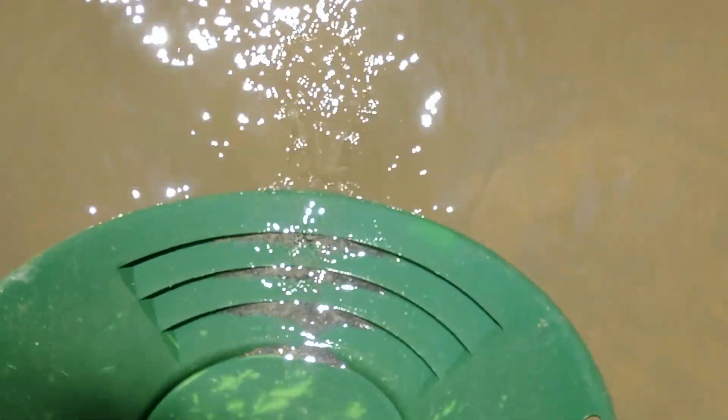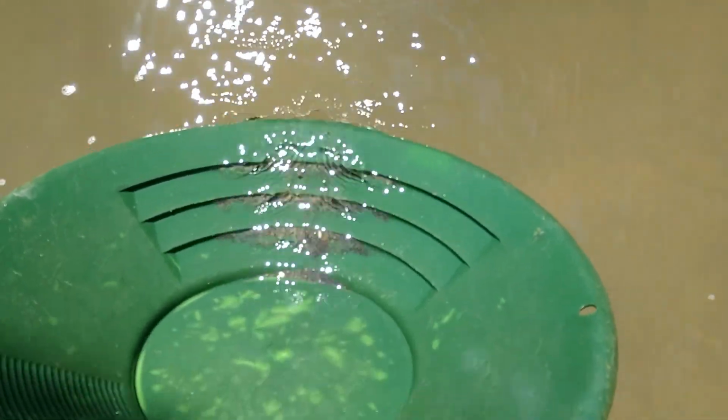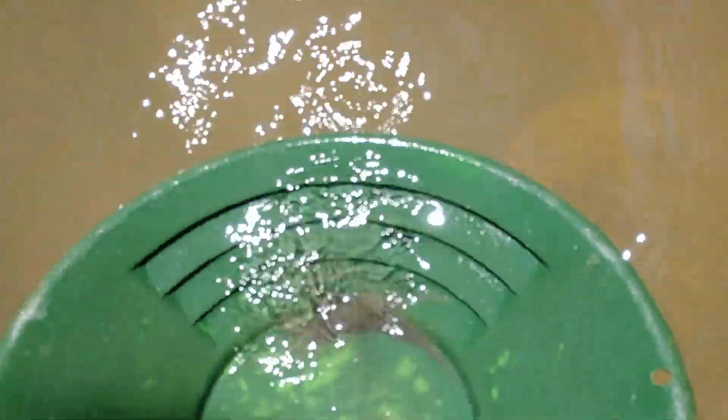Getting out these bigger rocks. Oh yeah. Look at that. Man. It's in the shade where you can see it, but that's some nice gold. There it is, tapped up a little together.